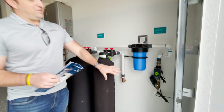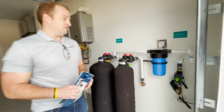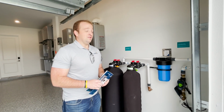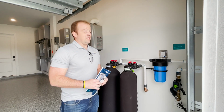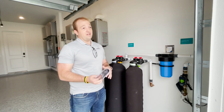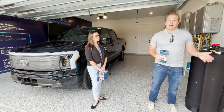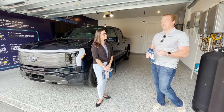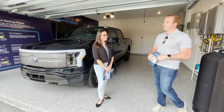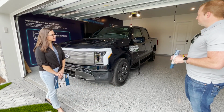5 microns. And to finish it all off, we got the Flo by Moen smart water management device. What this device will do for you is give you real-time usage of your water, as well as the ability to shut your water on and off remotely if you're out of town, or if you're seasonal, as well as leak detection. If it detects a leak in your house, it'll push you a notification through the Moen app, and you'll have the ability to shut your water off right then and there from your phone. Wow, that's incredible. Speaking of incredible, what have we got here?